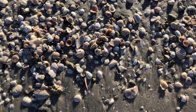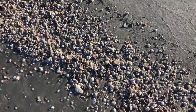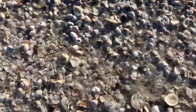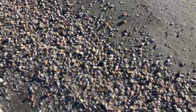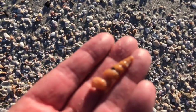So neat watching the little coquinas, they come up and bury themselves in the sand here. It's hard to catch one on camera, they're so darn tiny. I just saw a lot of them burying themselves. Yep. Just going to pick up a little nutmeg shell and the wave came in and washed it away. Another kitten's paw. Two kitten paw shells. Here come the waves. The tide is on its way. Little worm tip.